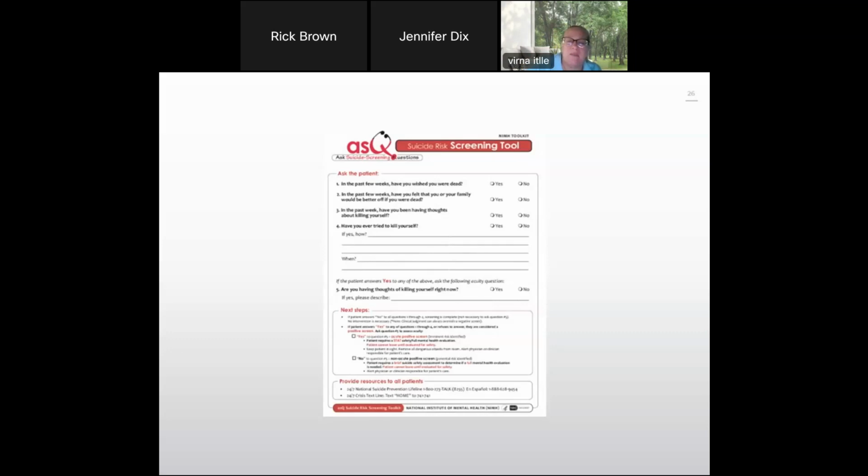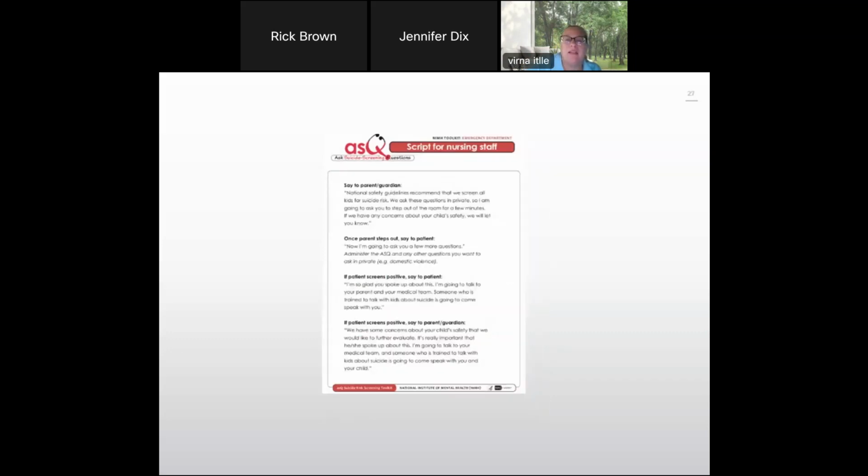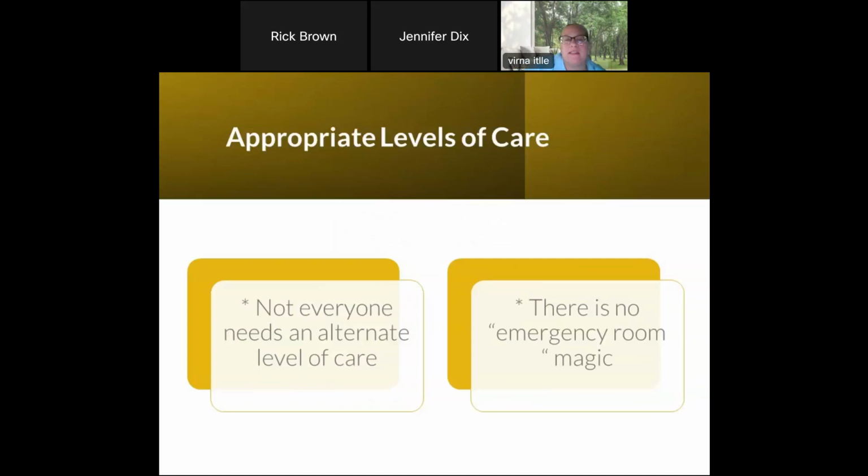So understanding and being a little bit familiar. The nice thing about the ASQ is that it has a script that goes with it for nursing staff, which is awesome and often really helpful for people or practices to have. And so when we think about assessing for risk, one of the things we know is that not everybody who talks about suicide in primary care needs to go to the emergency room. In fact, we know that it can actually be more harmful to send people to the emergency room if they don't need to be there.